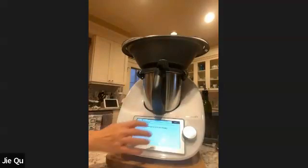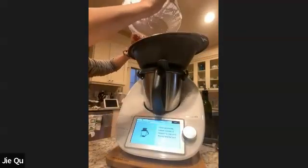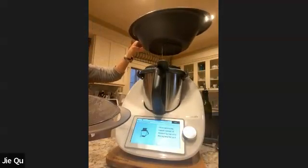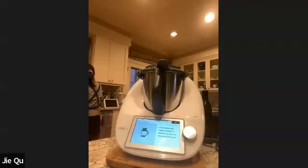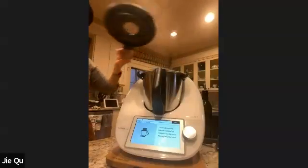Okay, so now we check the doneness, so let me take this away. Okay, now you can see the steam come out. If I had food in here, it would have been cooked at the same time, right? But because I don't, it's empty, so I'm going to put it aside for now. And I'm going to check on my risotto.